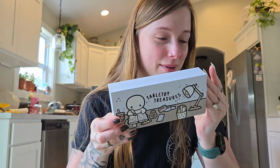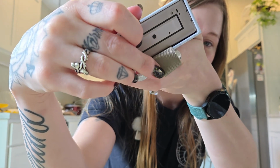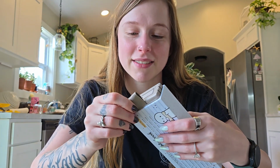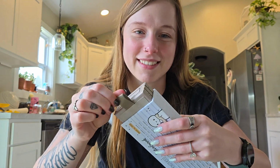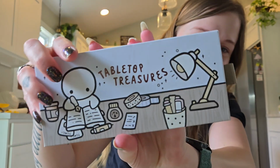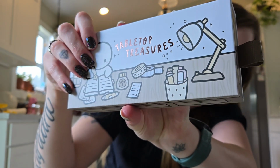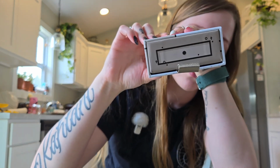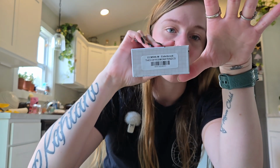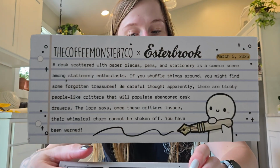And then here is the baby that I'm so excited about. And oh my goodness, I didn't expect this little pull tab to be as, I don't know what I was expecting. I was expecting some cardboardy, not this fancy. So there is the Tabletop Treasures. It has a goldy foiling to the top, little drawers. And then you also have a little drawer on this side. Nothing on this one. And then of course you have your little barcode there. And then the bottom says the Coffee Monsters Co.